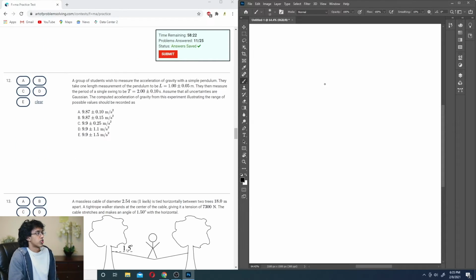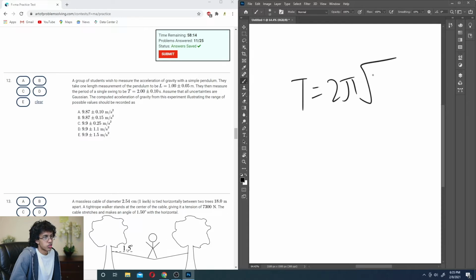Very cool. Alright, so a group of students wishes to measure the acceleration of gravity with a simple pendulum, right? So T is equal to 2 pi root L over g. Okay, so that is an important thing to know. And essentially, we want to find the computed g. So essentially, the only thing it's testing here is the uncertainty, right? So basically, the propagation equation that you should know is what? What was it again if you take square roots?